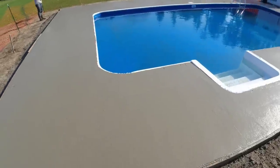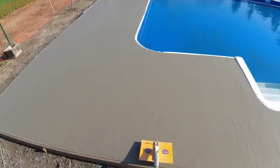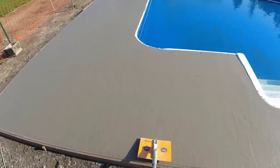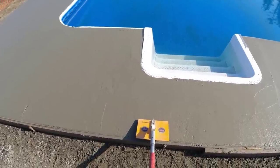Try to keep these from cracking the best you can. It's just, sometimes it's impossible. You're gonna develop a shrinkage crack somewhere, but for the most part, these joints work pretty good.